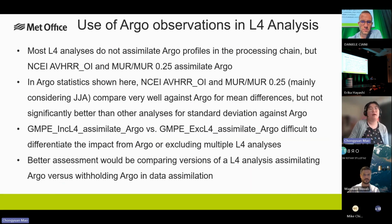Just a note about the use of Argo observations in the L4 analyses. Many years ago, there was a sort of agreement, not quite formal, that we tend to keep Argo away from L4 analysis, in terms of assimilating it into the analysis, to keep Argo an independent reference to be used for validation.